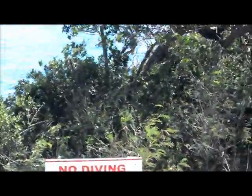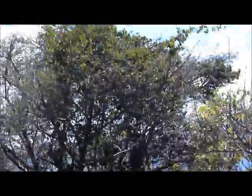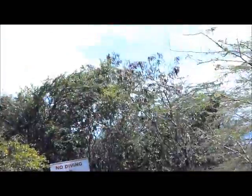Taking you down the cliff, here's this they recently put up because people have been jumping off the cliff. In fact, I watched people jump off the cliff one day because it was right after a certain exam that everyone was really kind of stressing about. Finished it and came all the way down here. Again, another sign to remind you that we're not supposed to jump off the cliff.